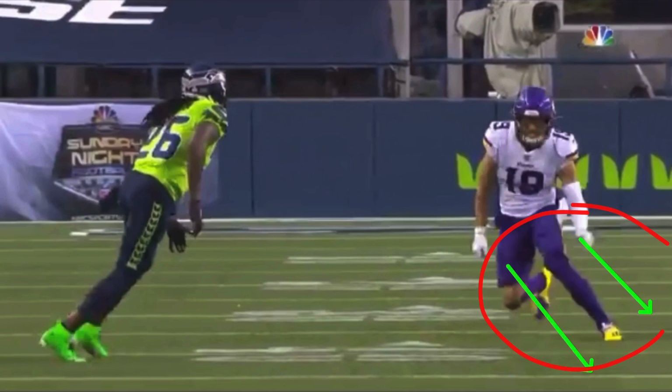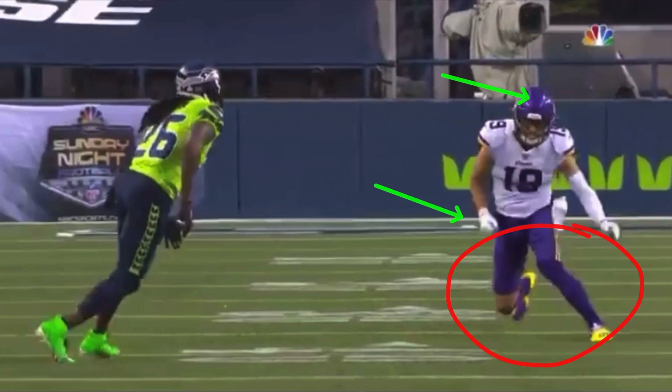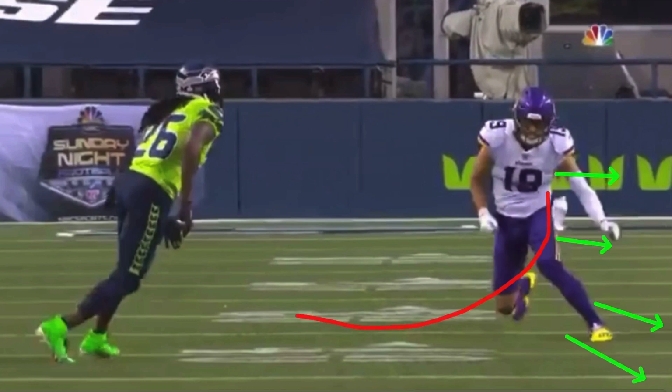So same thing. You want to sell with your upper half on this cut, but you want to keep that weight, and you see on both cuts, the weight's on the inside part of his foot, because that push off that inside arch creates explosion. Now, the reason I'm saying don't open up that toe is because when you open up that toe, that opens up your hips, and then it's a long path to get back on this 90.